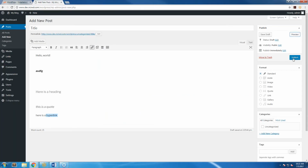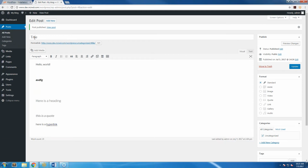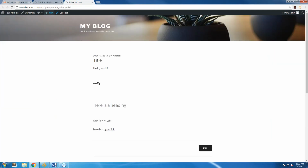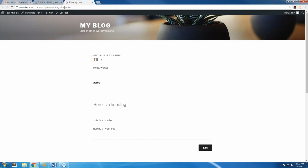So close that. Let's publish the post. Publish means that you save it and it's ready to be viewed by the public. Now if you look under the title, a permalink came up. That is a permanent link. That's where it can be viewed. If somebody types it into their address bar on their browser, it can be viewed at this web page here.